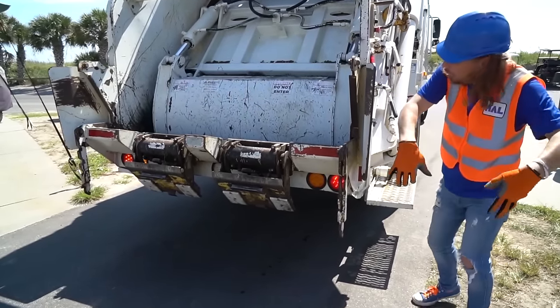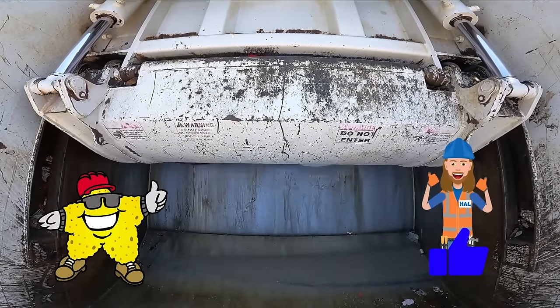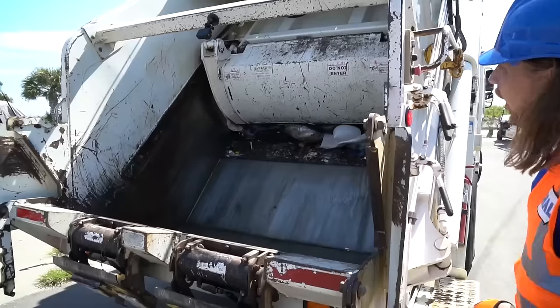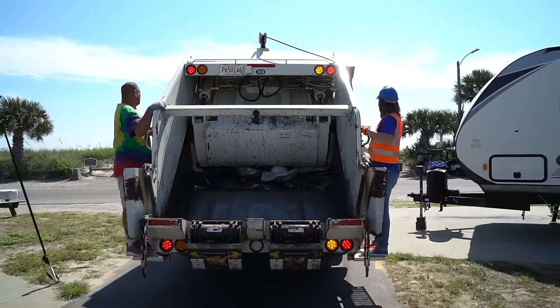And it's gonna grab all of the garbage and compact it on the inside. Check it out. It's pretty awesome. Oh yeah. Oh, that's perfect. Awesome job. Well, on to our next task. Let's go.